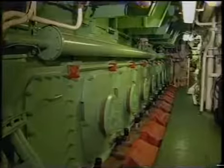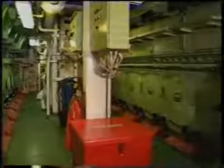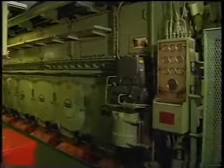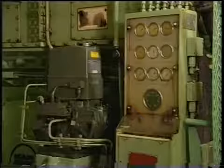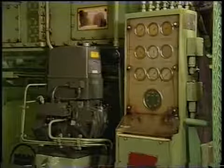Power generation starts with the diesels. Each diesel engine has its fuel input regulated by a Woodward electronic governor to maintain constant speed in order to obtain constant generator frequency of 60 Hz.